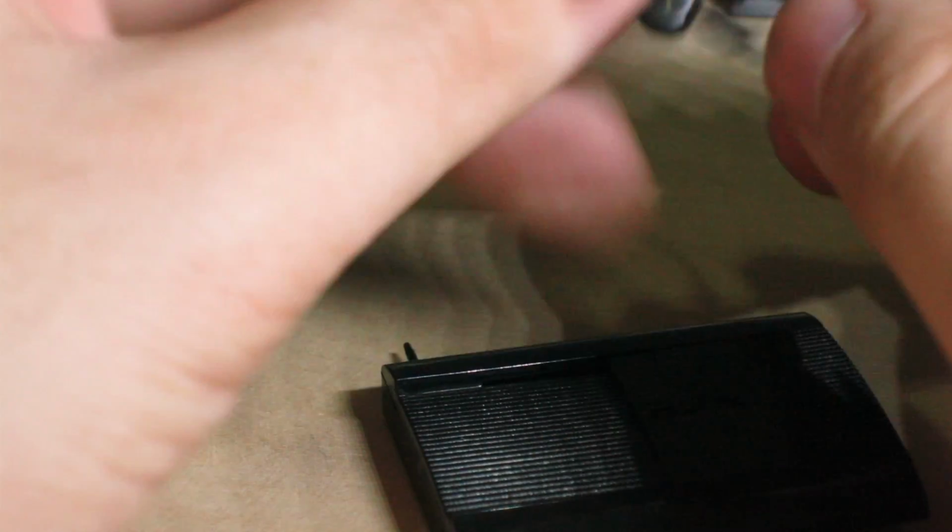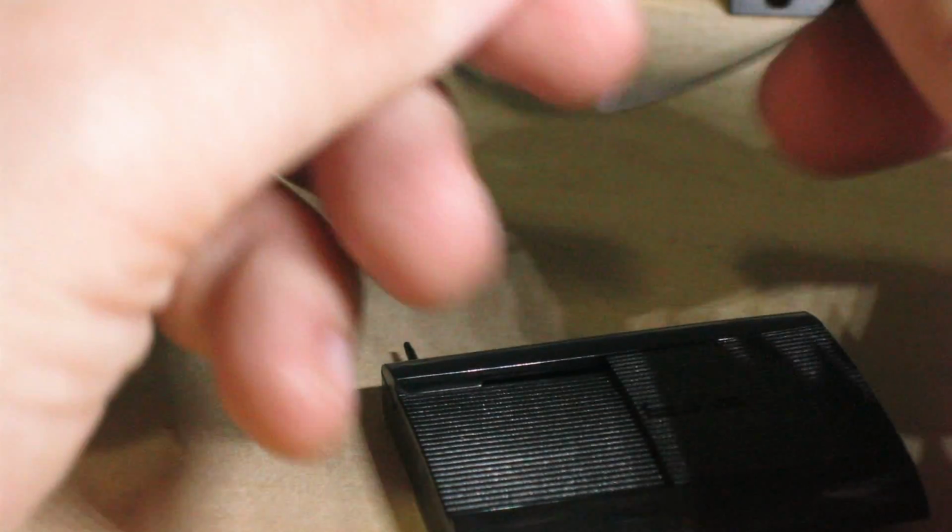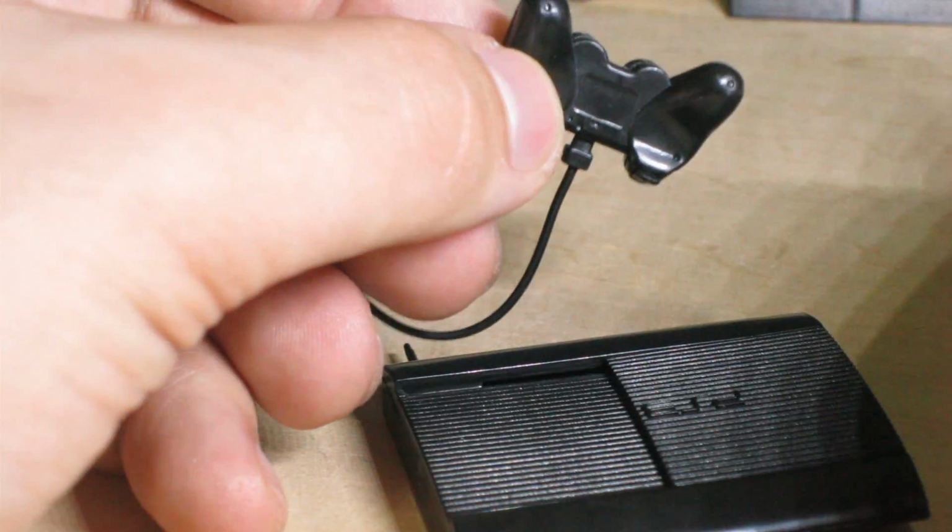Yeah, this only plugs in one side, just like an actual USB on these things. So lots of details going on there. Even little screw holes right there as well. But yeah, you see these? Oh.